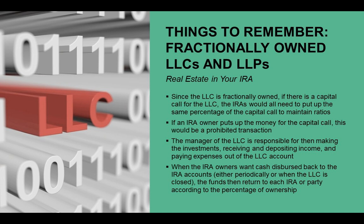So things to remember about fractionally owned LLCs. When they're fractionally owned, it's going to be very important that if there's a capital call or just basically a need for more money, funds are going to come first through the IRA and then go to the LLC. That's very important. So Larry, Mary, and Gary, because they invested with their IRA accounts, cannot just write a personal check to the LLC bank account. It first has to come through Advanta IRA, either in the form of a transfer, a rollover, or a contribution to the account. Advanta IRA will then help Larry, Mary, and Gary move those funds over to the LLC.